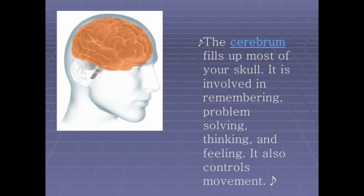First, I'd like to start with a brief anatomy of the brain so that will help you understand what happens when Alzheimer's or other forms of dementia set in. The first part of the brain is the cerebrum. It fills up the bulk of your skull. It's in charge of remembering, problem solving, thinking and feeling. It also controls movement.